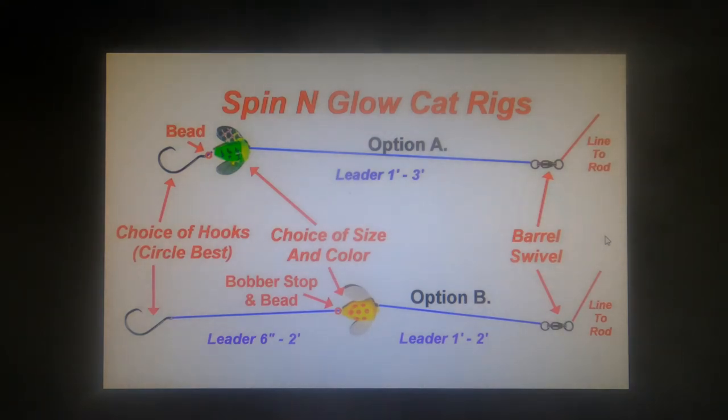Last lures we'll discuss for catfish are the spinning glows. Now these lures were designed many years ago for salmon and steelhead in the Northwest, and later they've been discovered by other anglers, especially walleye fishermen. They use them a lot, and more recently by catfish fans. Now, these active lures are also known as winged bobbers.